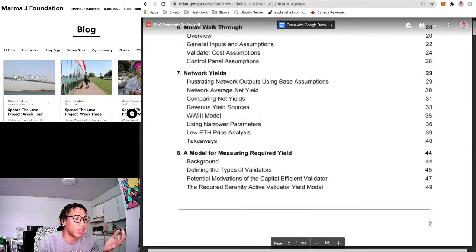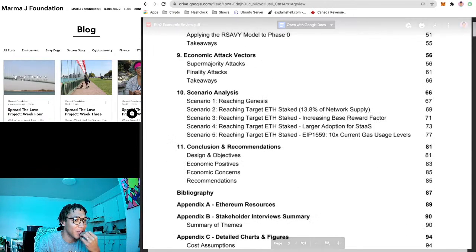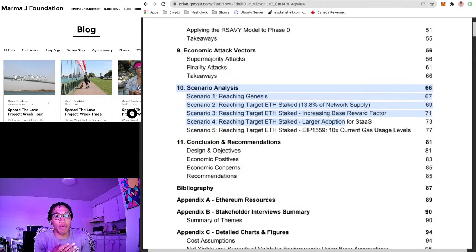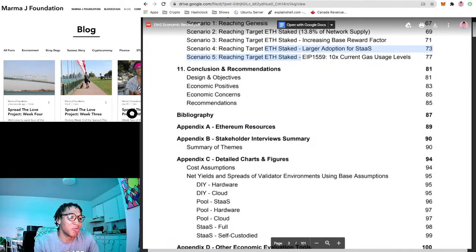So this is what the paper will go through. You'll have an executive summary, introduction, background, just typical things you'll see when you're going through a paper. They go through multiple scenarios, which is why I think this is super cool. Usually when you read a short article on Ethereum 2.0, you're only going to get a short view of the main scenario and a bad scenario. But this gives quite a bit, two pages of information about each scenario or more. So it's going to be pretty exciting to get through.